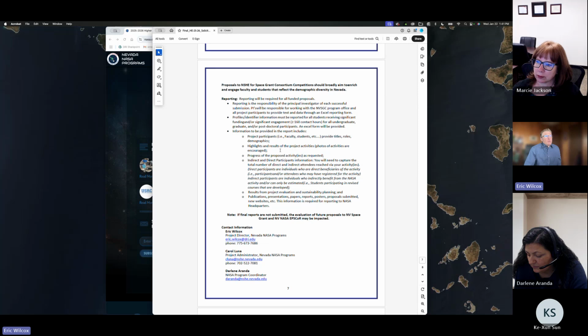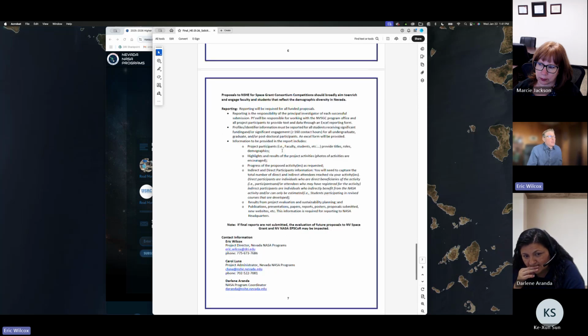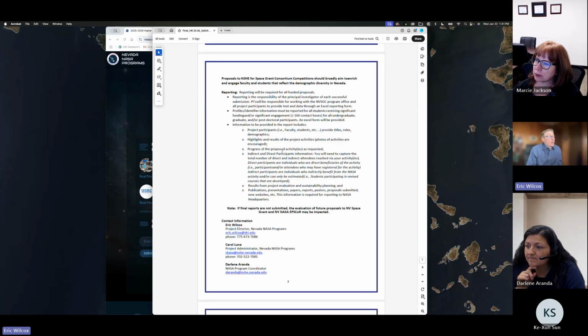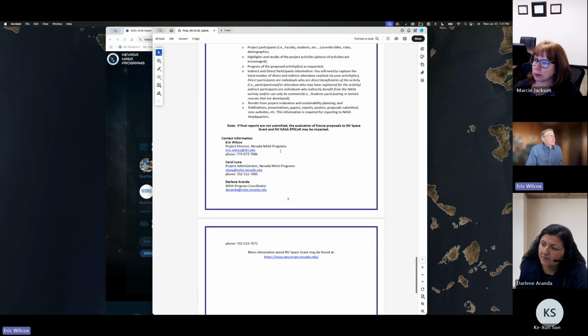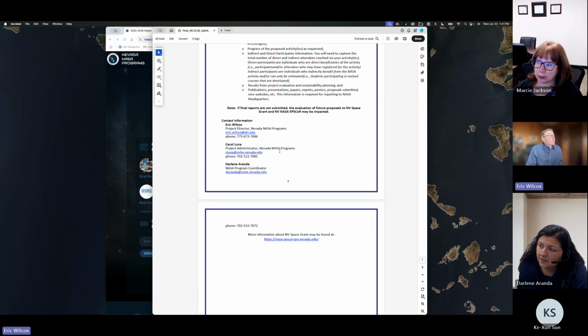The template that we provide has tables. We ask for a lot of information. There's also a place there to include a narrative report on what happened in your project and what the outcomes were. And then at the bottom is contact information. We'll have to update this because it has Carol Luna's information. She recently left our program, so we'll have to update the contact information at the end here.